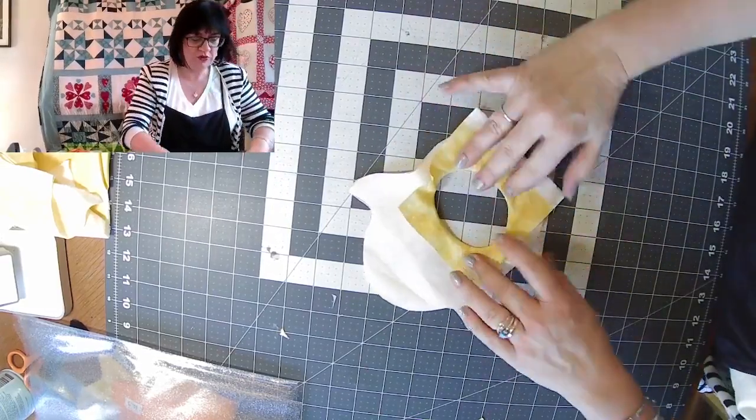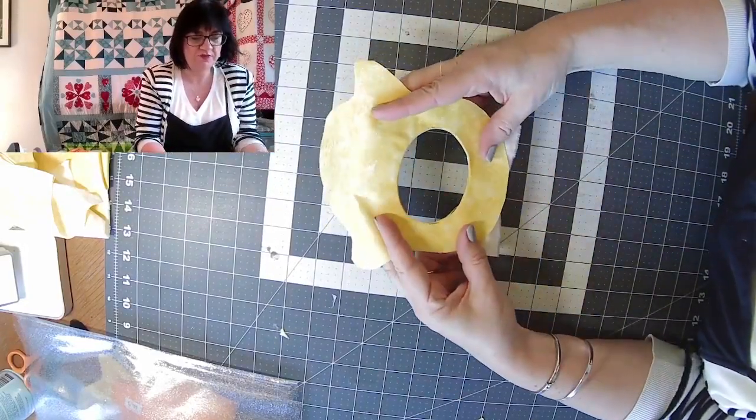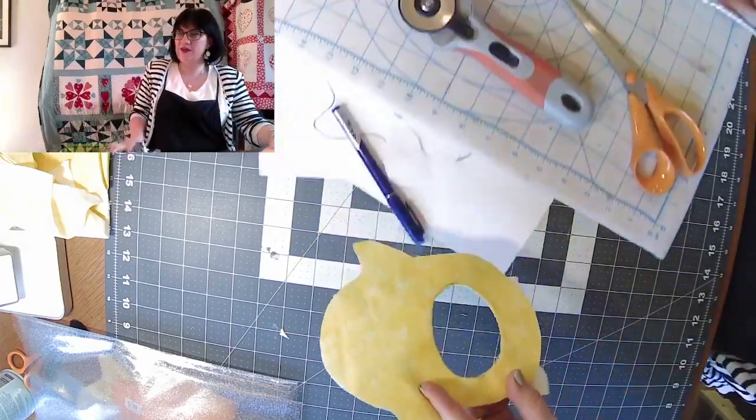Okay, like that. So I've pulled that through and you've got that nice opening on the front. Okay. So now give it a good iron.